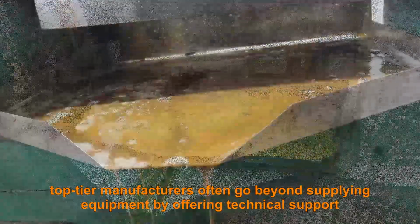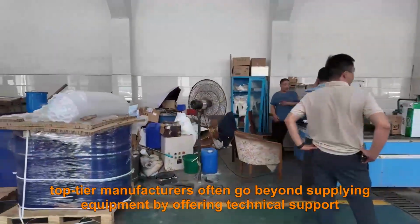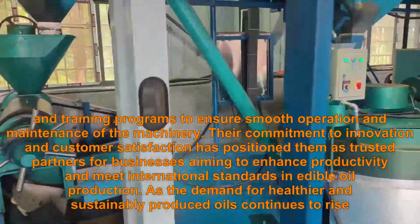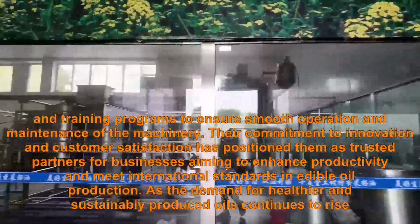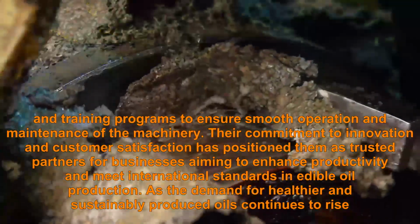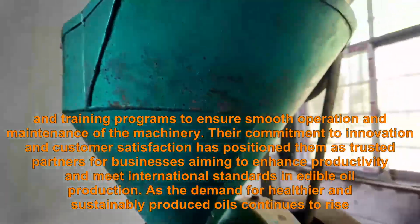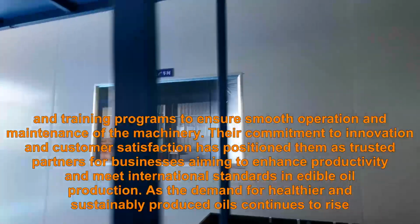Moreover, top-tier manufacturers often go beyond supplying equipment by offering technical support, installation services, and training programs to ensure smooth operation and maintenance of the machinery. Their commitment to innovation and customer satisfaction has positioned them as trusted partners for businesses aiming to enhance productivity and meet international standards in edible oil production.